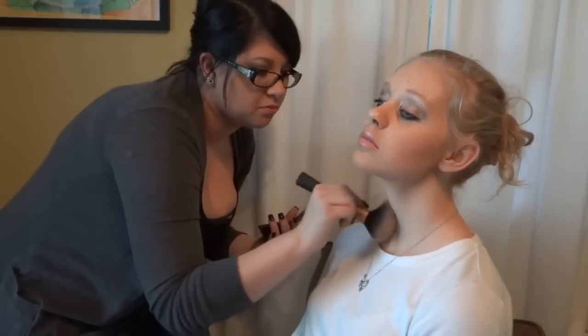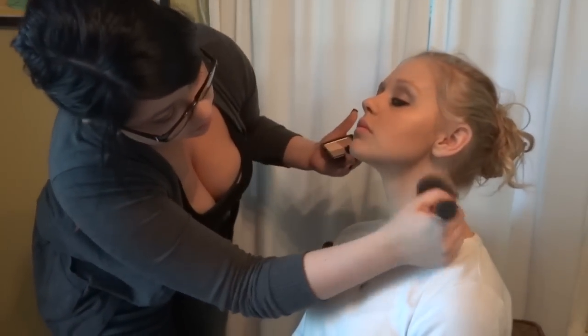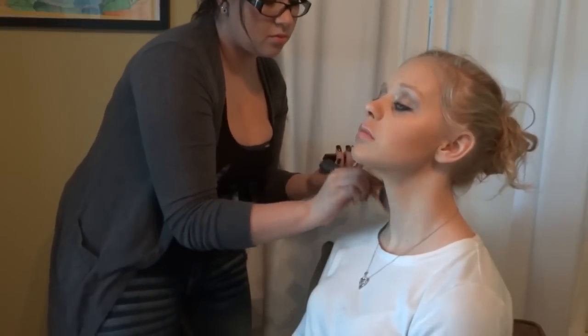And then we're just going to take more of that e.l.f. bronzer and bring it down our neck. Just give her more of a shimmer and to match her face a little bit more.